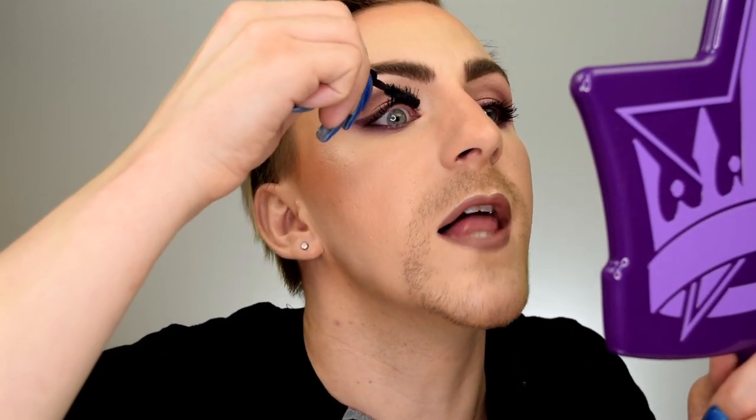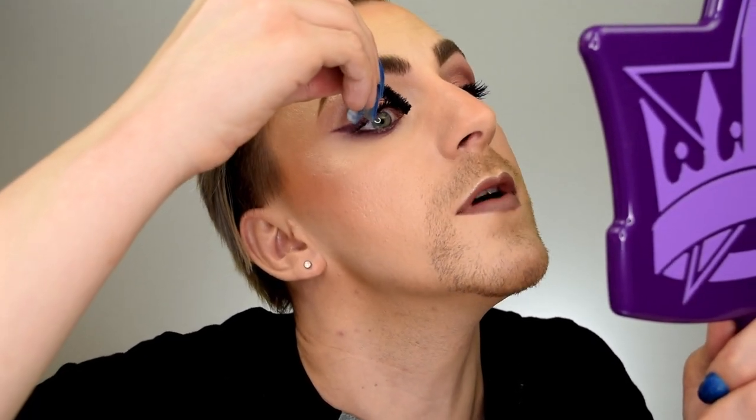It's very lengthening, but I'm not sacrificing any volume by adding that length. It's doing both in a good way. It's not getting clumpy at all. It's keeping my lashes separated still, so it looks like I actually have lashes and not just clumps of lash. I'm also really liking the wand because it's keeping the lashes separate every time I roll through them.